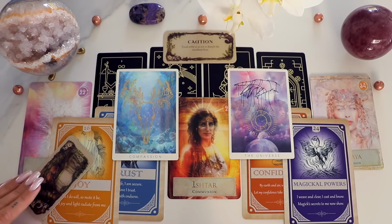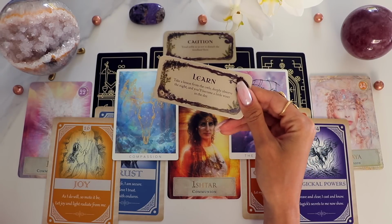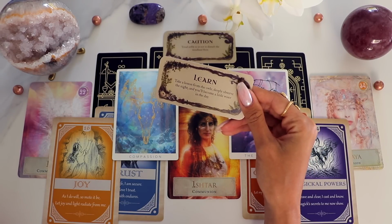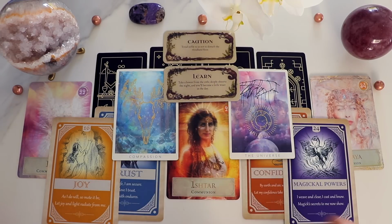Let's see what else we have here. We have learn, take a lesson from the owls, deeply observe the night, and you'll become a little wiser in the day. You are really good at reflecting. You're really good at learning, especially through reflection of your own experience. You're really good at that.